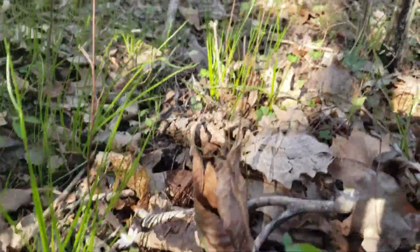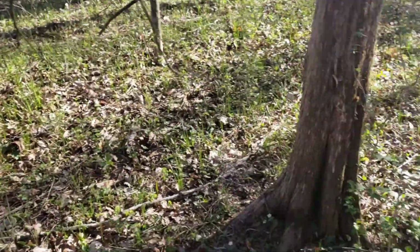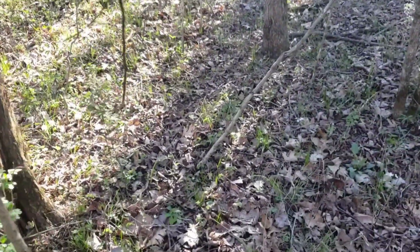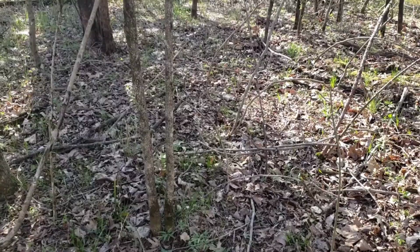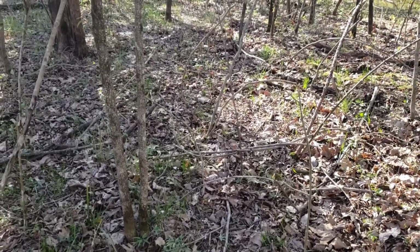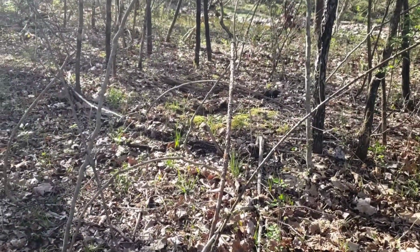I've definitely picked them a lot bigger, but the problem this year seems to be not enough moisture. And it's Wednesday now, and it plans to rain, I think, Saturday-ish. So if we get some Saturday, we might be alright.